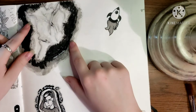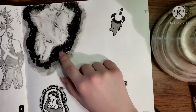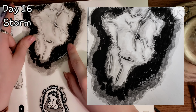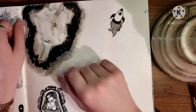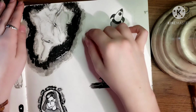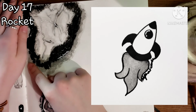Anywho, it was lightning. What was it? I'll put whatever it was, because I forgot what it was. Storm. I didn't know how to do storm. So I drew lightning in the sky. It doesn't look like lightning, but it's supposed to be.